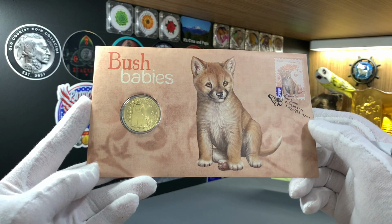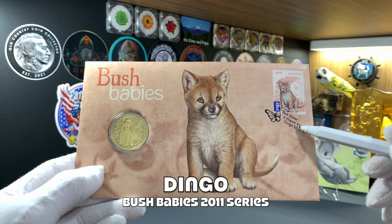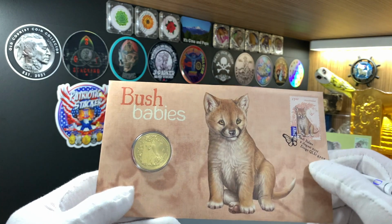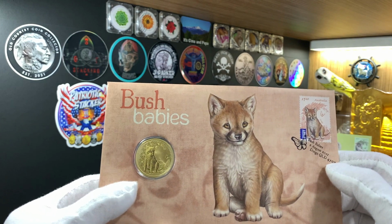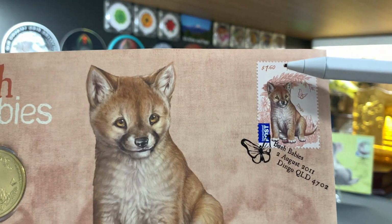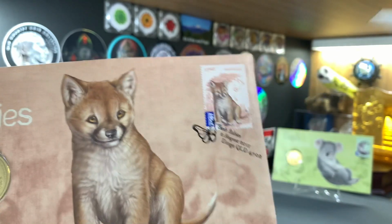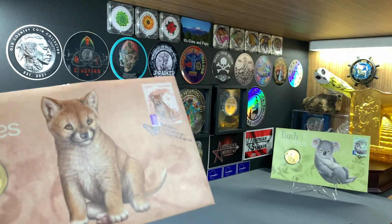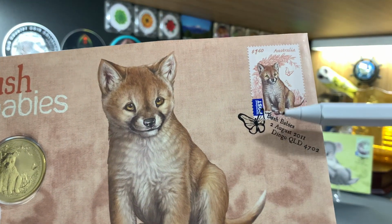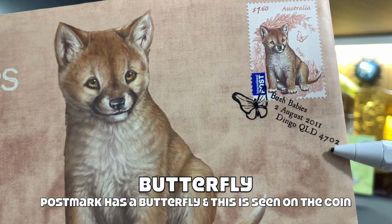Here's the second PNC of this series, which is the Dingo, issued on the 2nd of August 2011. Again, right on the front, you can see this very beautiful artwork of a Dingo, which is repeated on the stamp. And just a point to note, the denomination of the stamp is $1.60, while for the koala over here, the denomination is $2.35. This stamp is postmarked, and it's from Queensland.